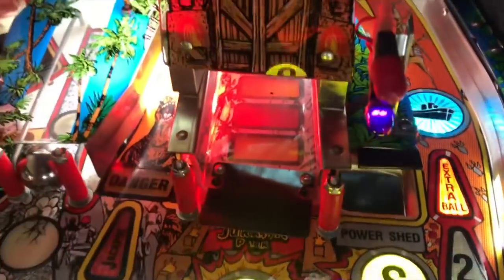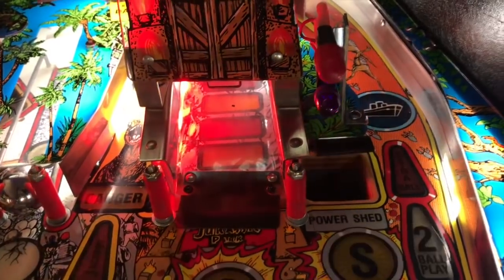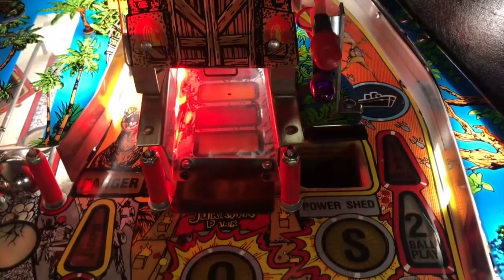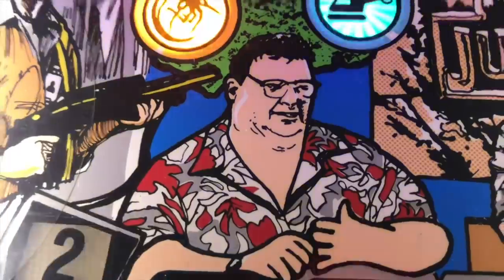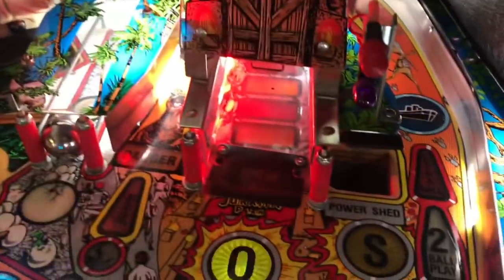Another scoop up top right here is the power shed. Now the power shed is used for a couple different modes, but the reason you usually use it is to make another mode eligible. On Jurassic Park, you can stack modes, which is really, really cool. So if you start a mode up and you try to hit it into the control room to start a mode, it's going to be this guy right there, Newman, and he says something about the password. So you've got to hit it into the power shed first. That lights the control room. Then you can stack that mode.